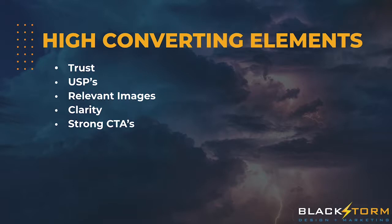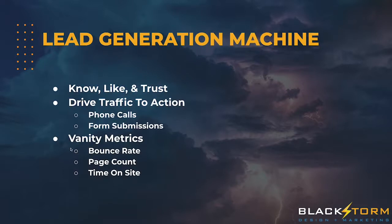Let me see if there's anything I didn't cover on the slide before. Vanity metrics. That's one thing most web designers try to cram down your throat. A lot of marketing agencies. To me, this is all vanity metrics. I don't like these, and I'm probably the only one you'll hear in marketing tell you I don't like these. Bounce rate, page count, time on site.